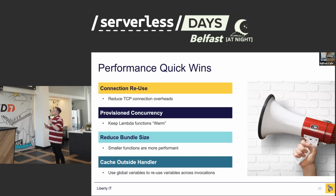And caching outside the handler. So you can use global variables to reuse variables across invocations. So you can do work outside of your Lambda handler. More recently, with the addition of top level awaits in JavaScript, we've actually been able to leverage this to pre-fetch dependent API data that actually doesn't need to be done inside of the handler. We can pre-fetch that and use provision concurrency so that data is available as soon as a call comes in.